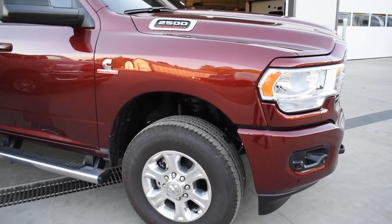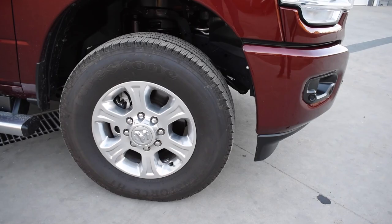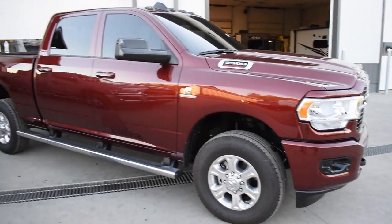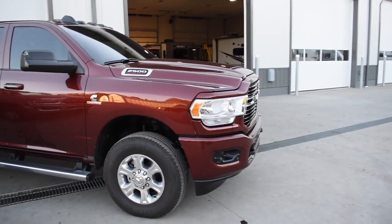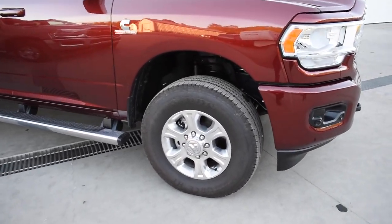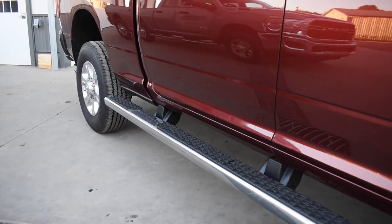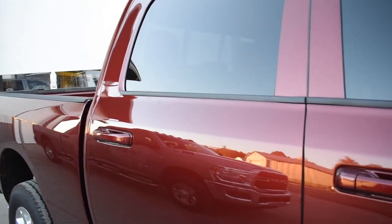And these are the Bighorn aluminum wheels that come standard on most Bighorns. And I know obviously you can get a blackout package Bighorn and stuff like that, but we're not talking about that. We're talking about this one right here in front of us. So you do get some aluminum wheels on 18s. Like we said before, you do get the nicer running board from the factory, obviously an add-on, and you do get color matched door handles, which is a nice touch.